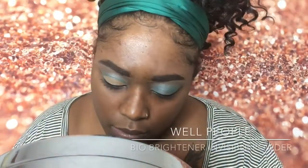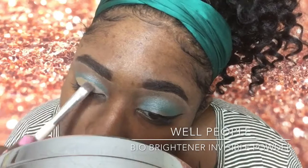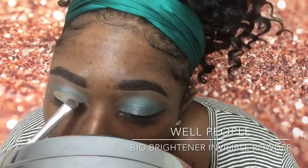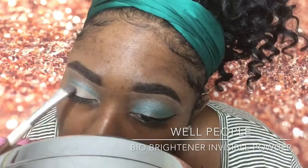So now I'm going in with this product called Well People. It's a Bio Brightener Invisible Powder. I know some people who are lighter than me or pale, they use this as their setting powder, but I would look crazy if I used this. So I'm using this to set the crease.